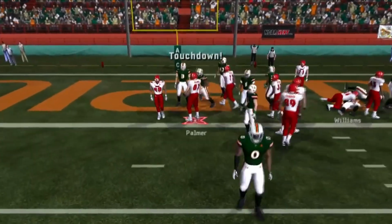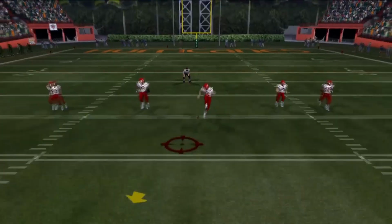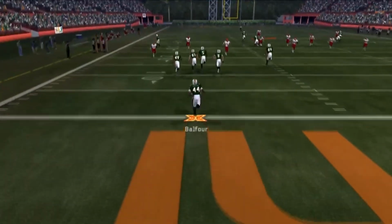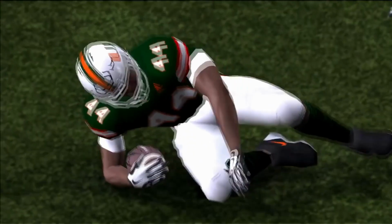Little shake and bake move. He's in for the touchdown. Kicks it off. Balfour fields it in the end zone. Tries to shoot. Not once again for this year.